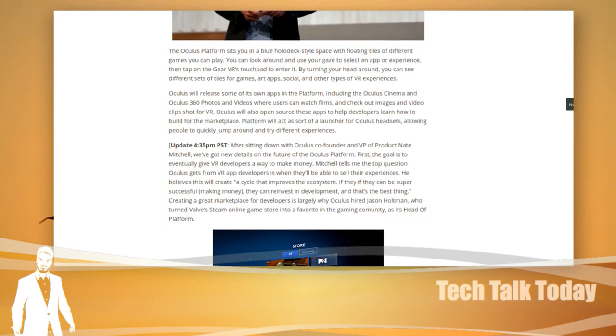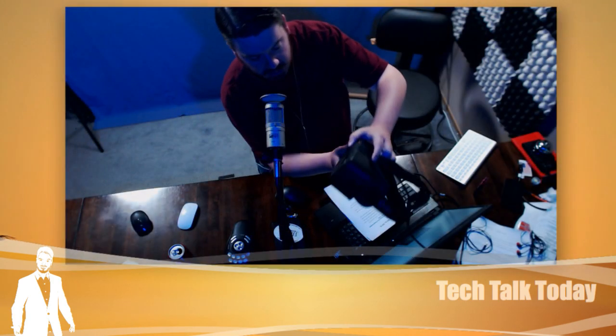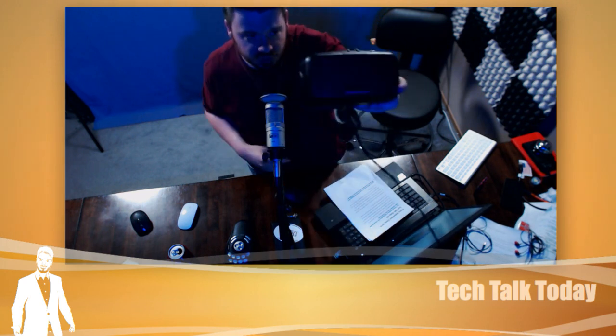Maybe this is just my experience. This is the Oculus DK2. I don't know if I have a camera shot here. Yeah, you can see it. So I have the Oculus DK2 right here, and I've been using it for a little while. It's a good experience. It's extremely clunky, though.